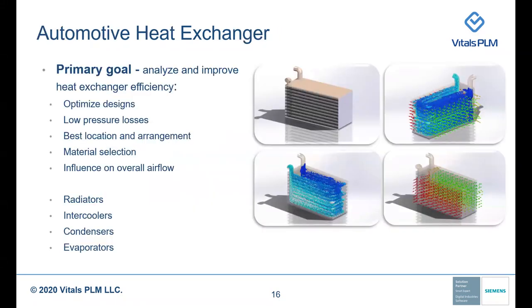Next item we have is the automotive heat exchanger. The automotive heat exchangers are radiators, intercoolers, condensers, and evaporators, which sit as components in the underhood of any vehicle. These are quite important components when it comes to underhood thermal management. And all of these components have fine structures called louvers on the cold air side.